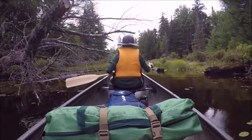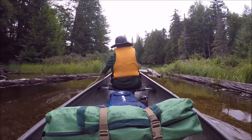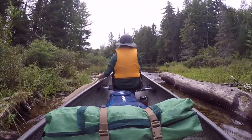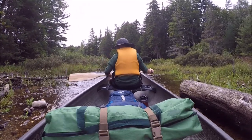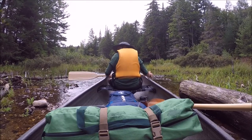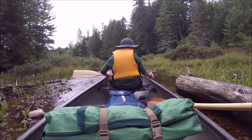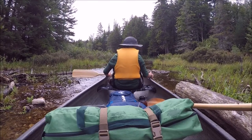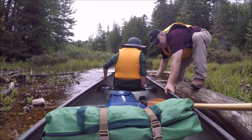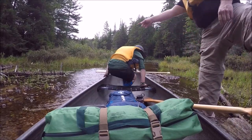Over a little beaver dam or something here, where it just gets really shallow here. Yeah, I think we're gonna hit the rocks. Alright, you stay right there. Step out and go to your left over here.